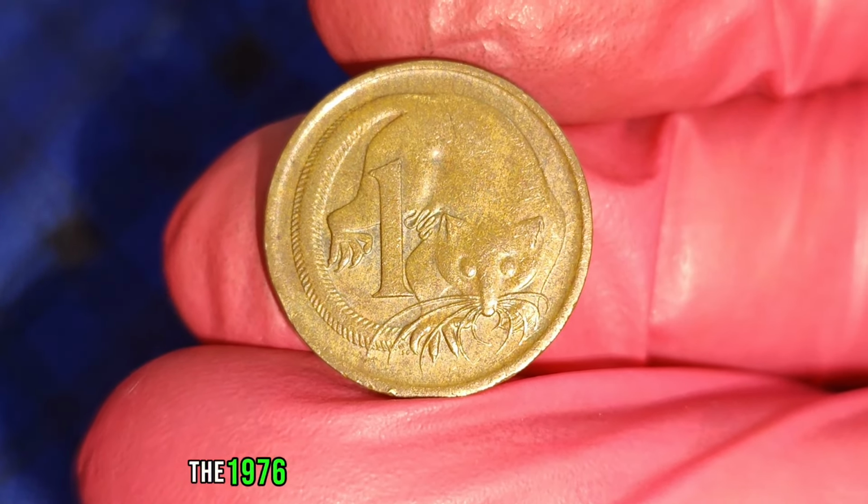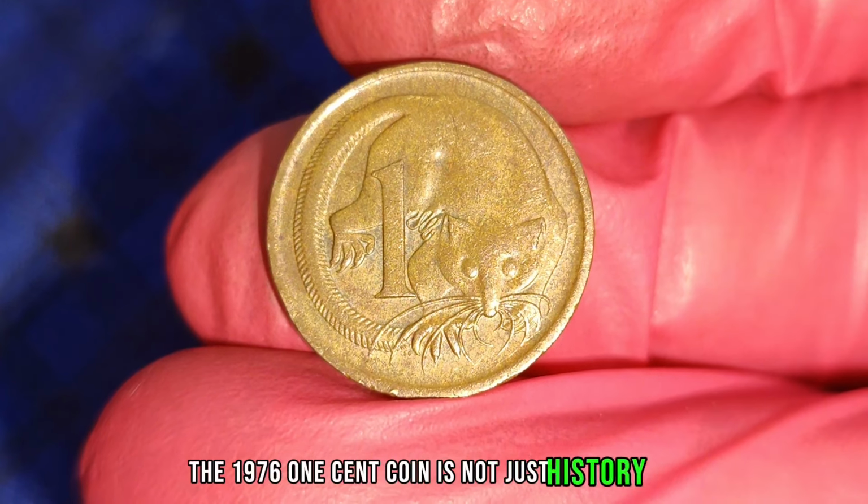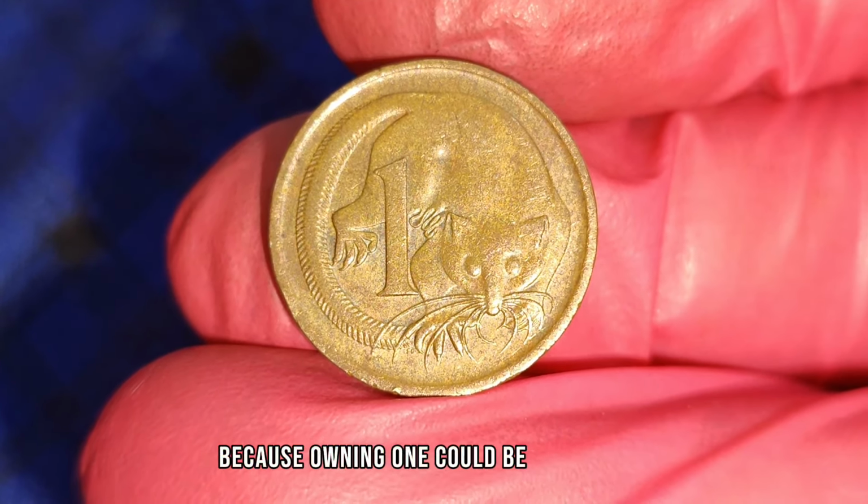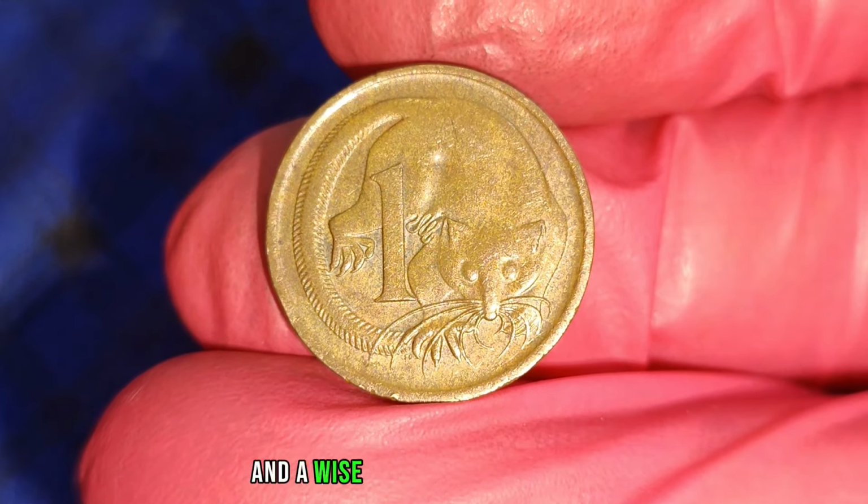The 1976 1-cent coin is not just history, it is opportunity. Keep an eye out for it, because owning one could be both a nostalgic treasure and a wise investment.